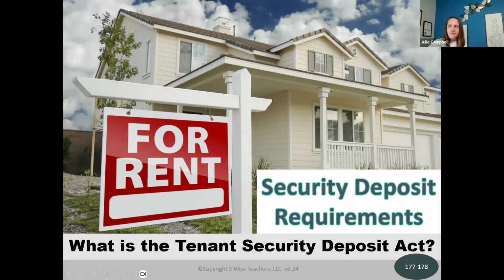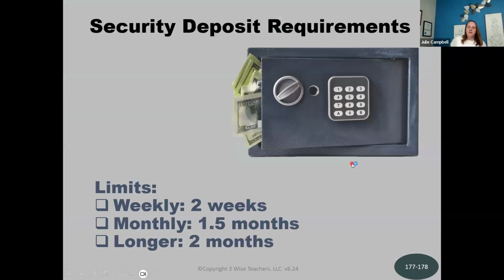But before we do that, understand some requirements with the Security Deposit Act with the limits. If the onset of the tenancy is a week-to-week lease, then the most the landlord can collect for the security deposit is 2 weeks rent. If it's a month-to-month, the most they can collect is 1.5 months. And if it's longer, year-to-year, the most they can collect is 2 months. And again, that's at the onset of the tenancy.